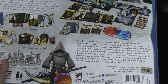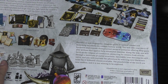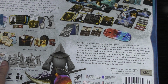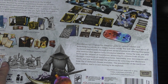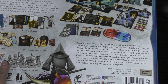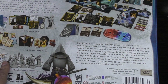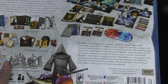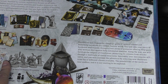You will take your party of hardened mercenaries through a vast series of scenarios, offering deep gameplay without dice against fully automated enemies. Along the way, you will build up the outpost of Frosthaven, protecting its citizens from attacks through a multitude of useful structures. Inevitably, your mercenaries will retire, and you will continue the adventure by selecting new characters from the 17 different classes available. The possibilities of the North are near endless, and it is just waiting to be explored.